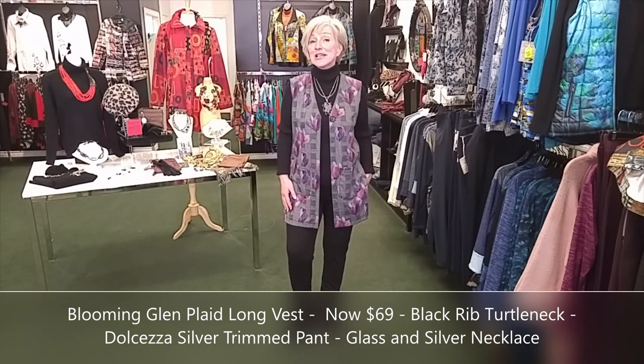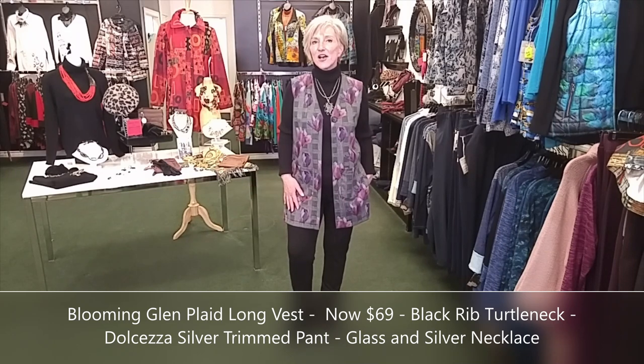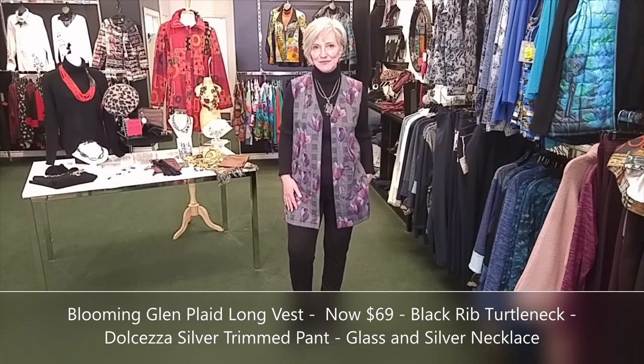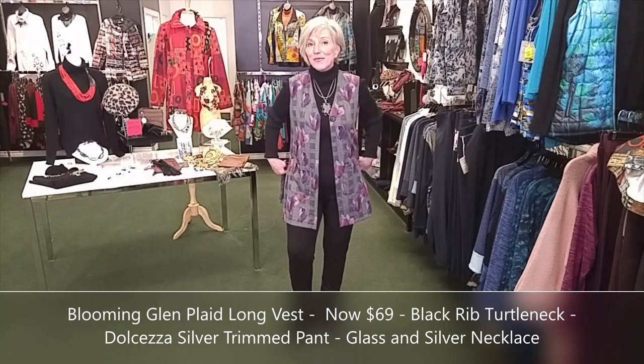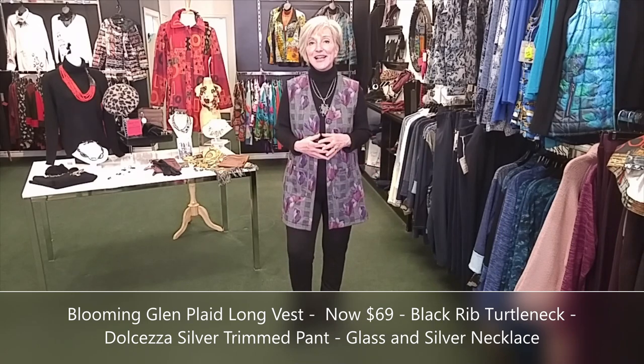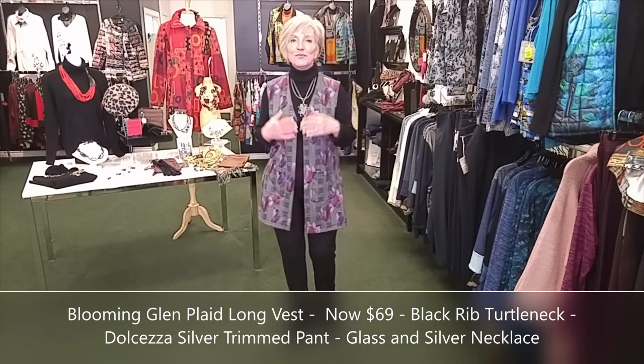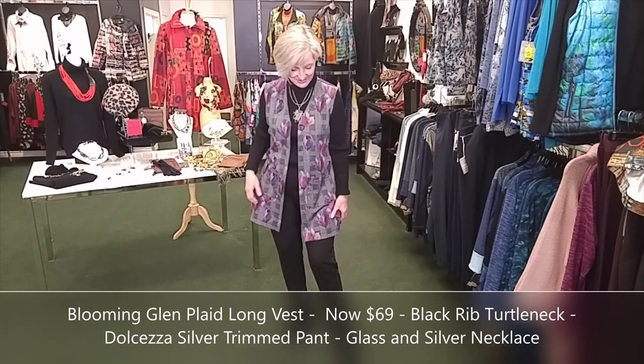We're doing some spring cleaning. We want to get rid of all those odds and ends of fall and winter pieces so that we have room for the gorgeous spring collections. So I want to show you some other pieces I've recently added to our website and marked down on the floor. First is a Judy Joanna design vest.